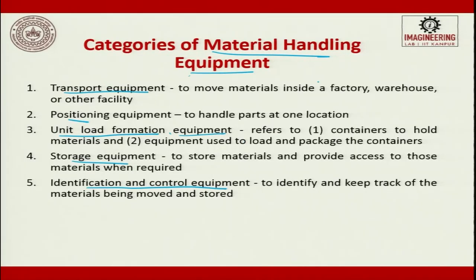Next is unit load formation equipment, which refers to equipment used to load and package materials into a container. So, in unit loading, you pack 50 of them together and it forms a package; it compresses it and then binds it. Next is storage equipment, to store materials and provide access to those materials when required.